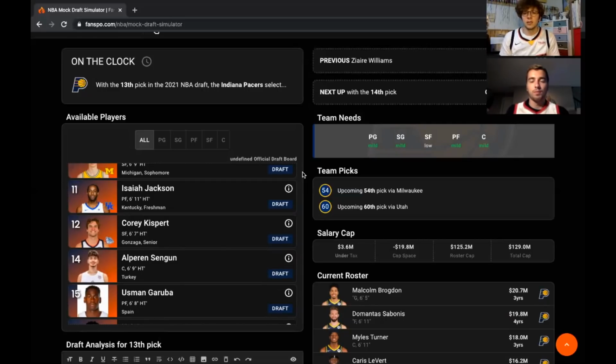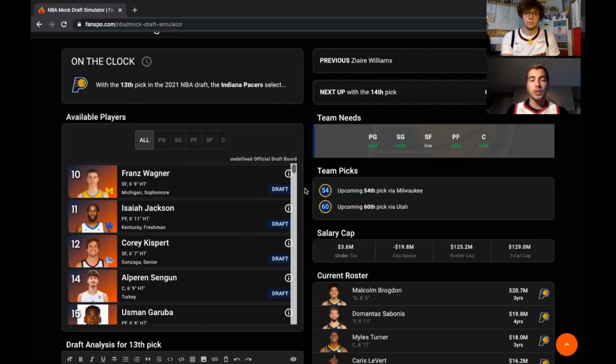Zaire Williams gives them a little bit more in transition. I think that's the key thing for the Spurs team. Get some stops, get outrun, get easy buckets. That's kind of the strength of this team. Zaire Williams helps them do that a little bit more. I really like the pairing with Williams and Vassell. That's going to be a dangerous wing tandem for quite a few years.